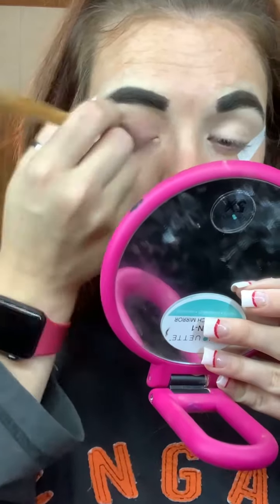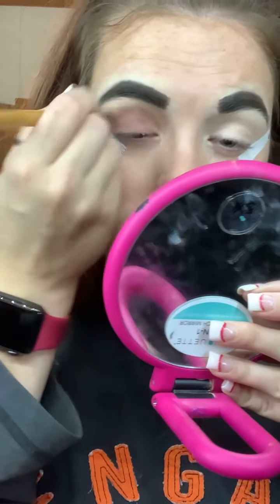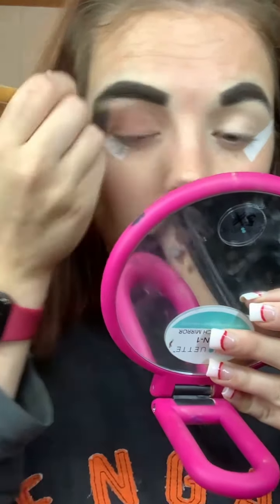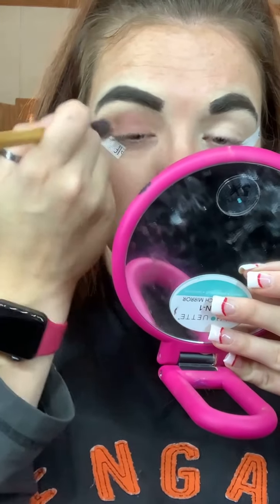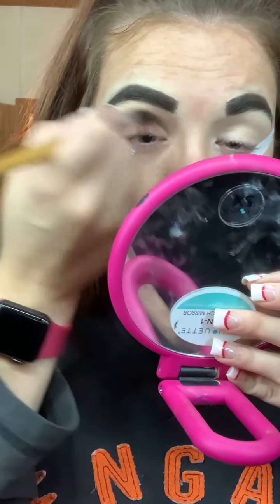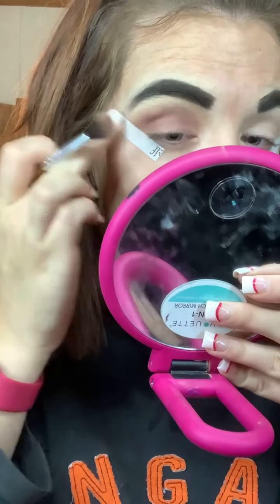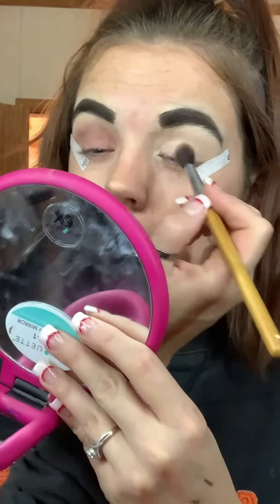Little note to self. But I feel like if you blend it out, it works. But I would definitely recommend putting a base color down to set that concealer so that your shadows blend flawlessly. This is definitely not a flawless application, but it's definitely something you can work with, in my opinion.